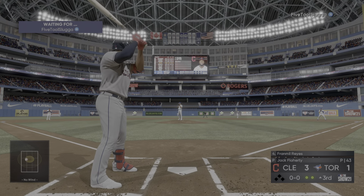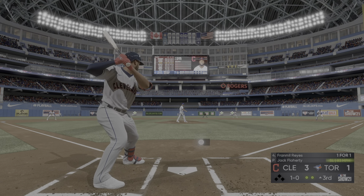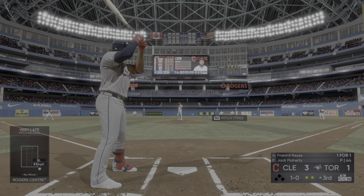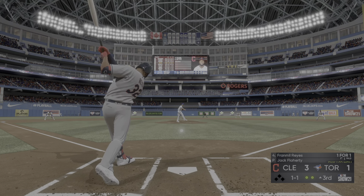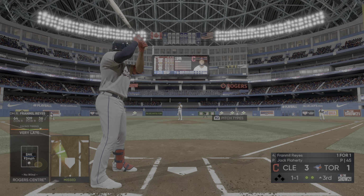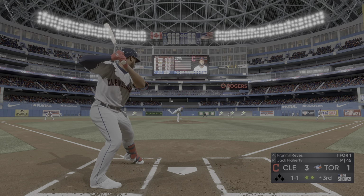So now into the box is Franmil Reyes. Here's the first pitch to him. Now the 1-0 is swung on and missed, strike one. Hey, this pitcher better be careful right here. My man at the plate is not trying to push something to the opposite field.